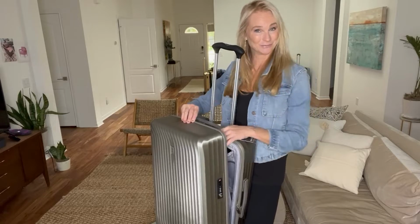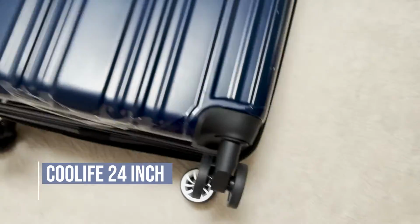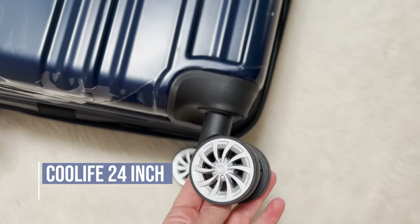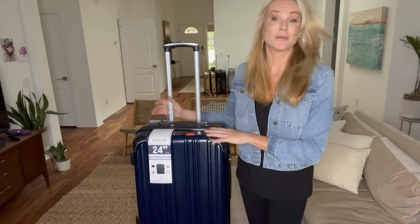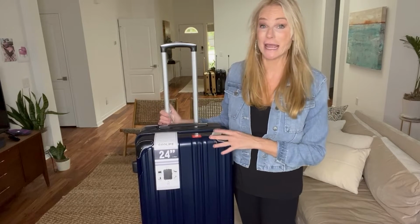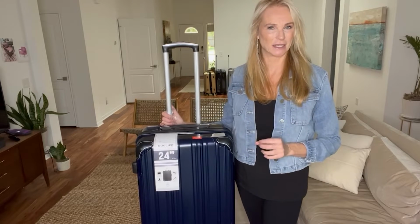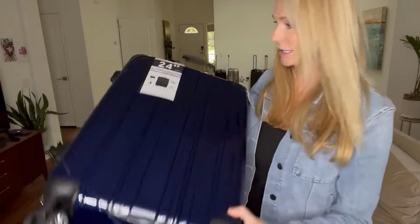The Coolife 24-inch comes in 5 colors. You can also get carry-on size or a large size. It is a blend of polycarbonate and other materials, and it has a 2-year warranty. So this is the Coolife. There's lots and lots of Coolife suitcases on Amazon, and they're very price friendly. They're under $100. It does have the double roller, which is fantastic.